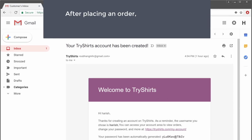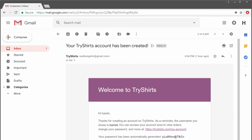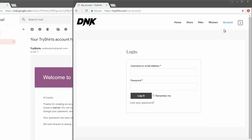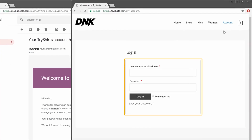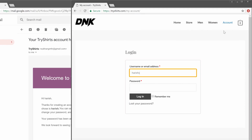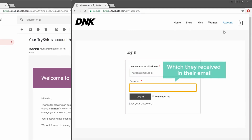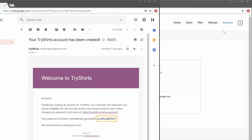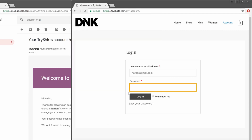So after placing an order, if the customer wishes to log in back to your site, all they have to do is go to your site and click account. And now they'll be able to log in back to your site. So they need to just enter their email and the password which they received in their email. So let's go back to the inbox and then copy this password and paste it here.